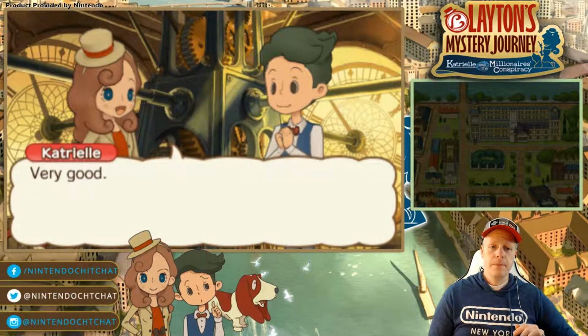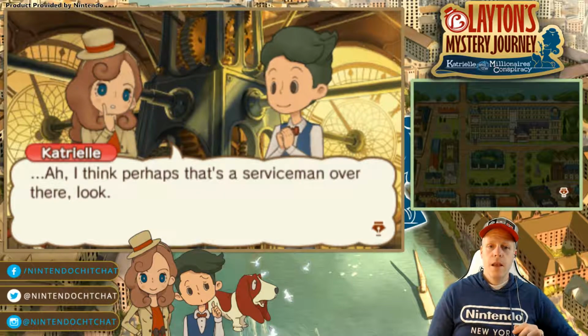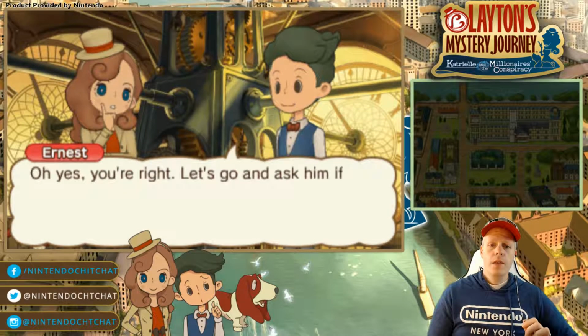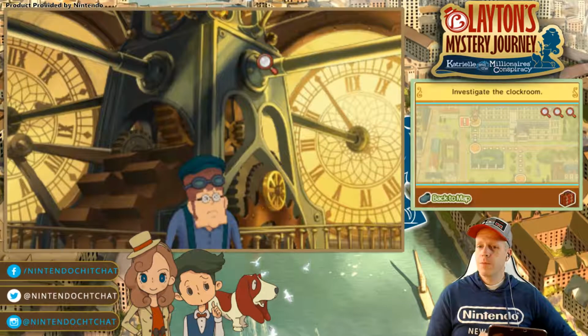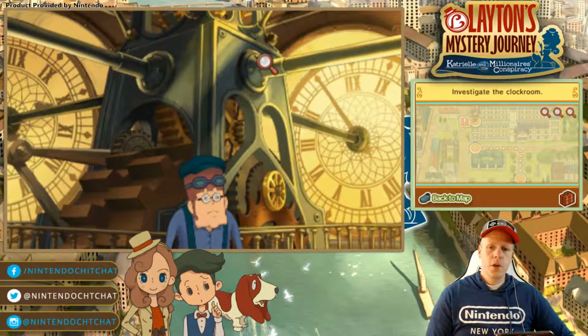Not one, Miss Layton. Very good, let's get back to the task at hand. I think perhaps a serviceman's over there, look. Oh yes, you're right, let's go and ask him if he has any useful information for us. The collection feature's been added to Kat's bag. Cool. So those items will have nothing to do with the case, apparently, that's fine. Let's talk to this guy here.